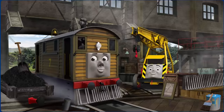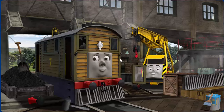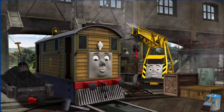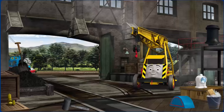Toby's cowcatcher is broken and his funnel is clogged with rocks. Great job, but there's still more to do. You fixed it! Toby is ready to get back to work.